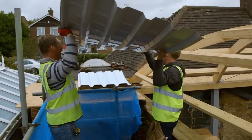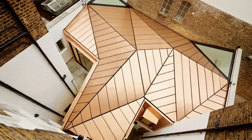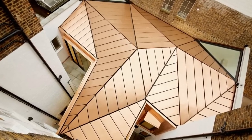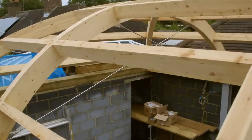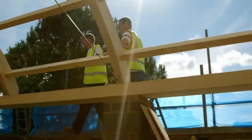Increasingly, architects are using industrial products as roof coverings. Flexible materials such as copper give them the opportunity not only to create more dynamic shapes, but also more interesting internal spaces. But Will's shiny aluminium roof is slap in the middle of a Sussex village.